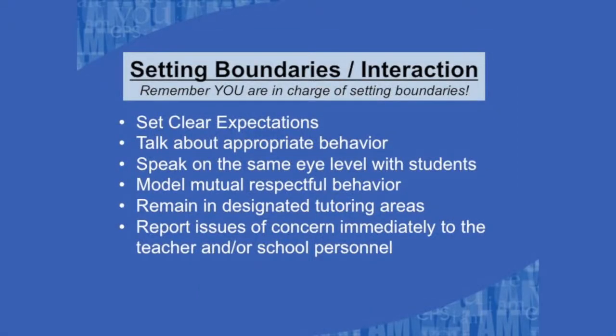Setting boundaries and interactions. Remember, you are in charge of setting boundaries. Set clear expectations with the student. Talk about appropriate behavior. Speak on the same eye level with the student. Model mature, respectful behavior. Remain in the designated tutoring areas. And finally, report issues of concern immediately to the CPS staff person or school personnel.